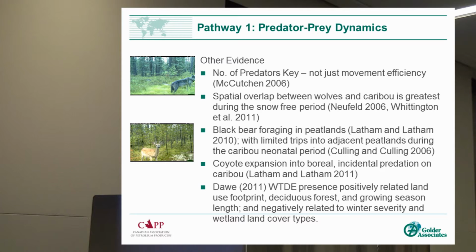There's a few studies that show that the spatial overlap between wolves and caribou is greatest during the snow-free period, and of course that's when we've got our neonate predation. There's been a bit of work using Sophie's data from Cold Lake Air Weapons Range on black bear foraging in peatlands, and then some work done in northeast BC as well. So we've got the odd black bear venturing out into peatlands during that neonatal period. Latham also just published a report looking at coyote expansion in the boreal and incidental predation on caribou, with a small portion of caribou in their scat.